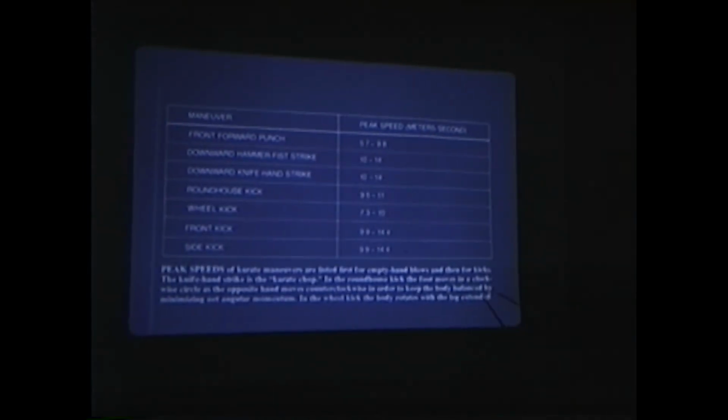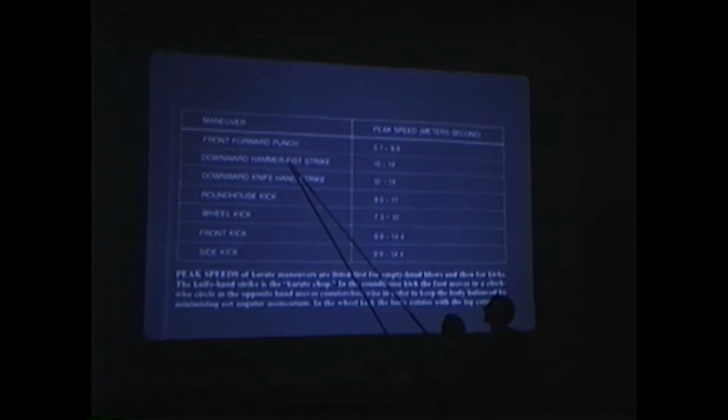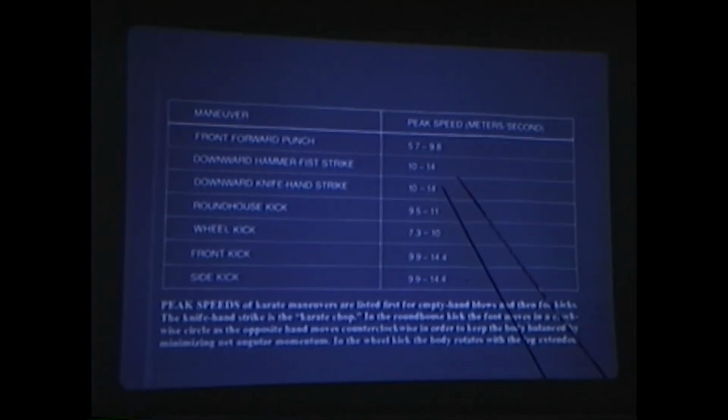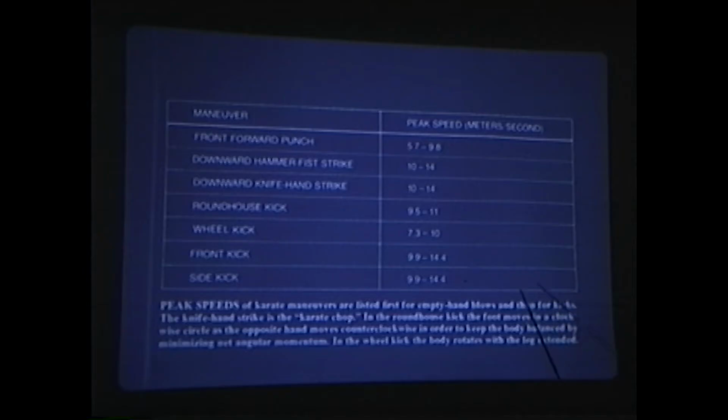And here is a list of various techniques: the seikensuki, the hammer fist strike, a knife hand strike, various kicks. And you can see in each case that the peak speeds, which are reached right inside the target, when delivered by an expert, are of the order of 10 meters per second. And there's some more information about that in your handout in case you're interested in more facts about that.